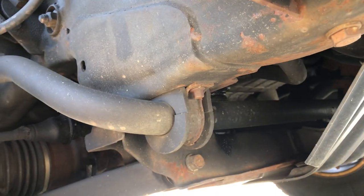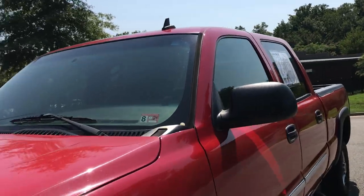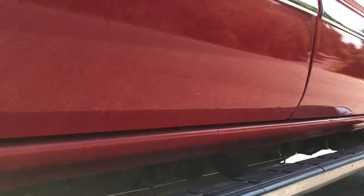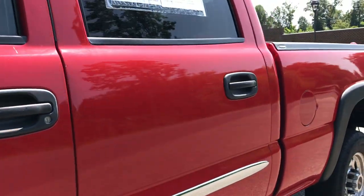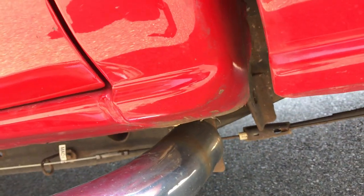Particular customer wanted to see the differentials and axles and things. Happy to do that. Actually, everything looks really good on this truck. You never know till you come out and actually take a look in person, but looks to be pretty solid. Differentials are pretty dry. Rocker panels are in good shape. Frame's in good shape. Cab corners are in good shape.